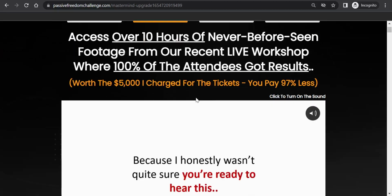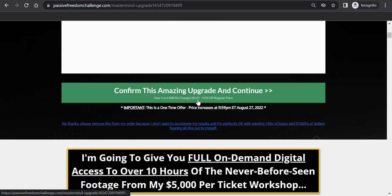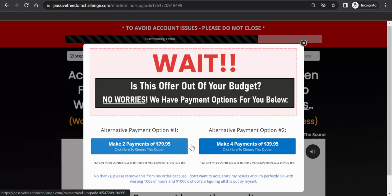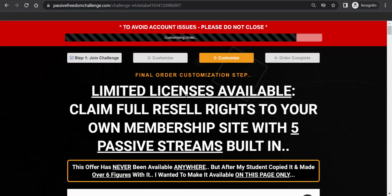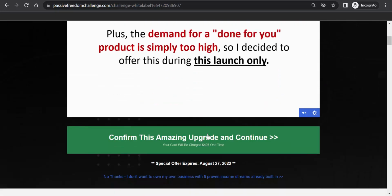If you want to save money on that, after you choose those payments, you'll go to this page. You'll pay one payment of $147 if you want to save the most money, or you can make payments of $79.95 times two, or four payments of $39.95. Once you click one of the payment links on this page, you'll automatically be redirected to this next page, which of course is the 5-in-1 done for you.